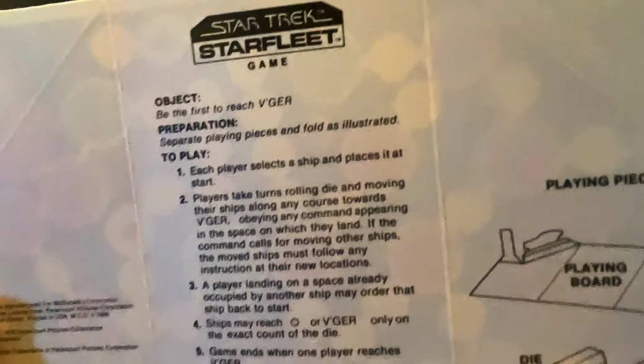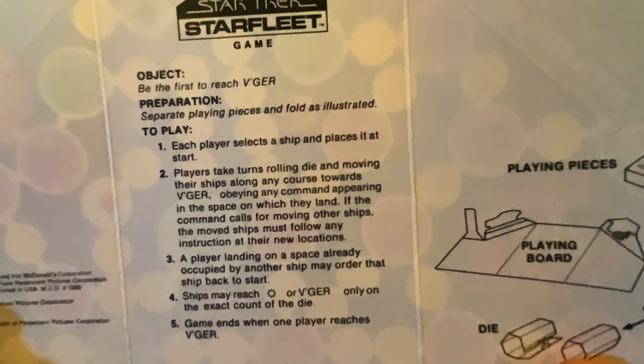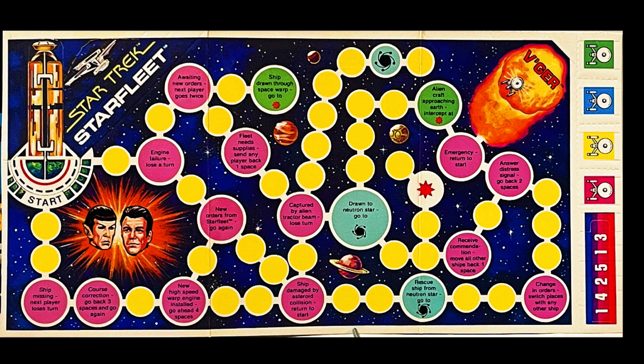And we get to read the directions now. The Star Trek Starfleet Game. The objective: be the first to reach V'ger, and that will be the finish. Preparation: separate playing piece and fold as illustrated. Each player selects a ship and places it at the start.